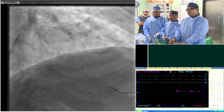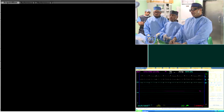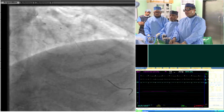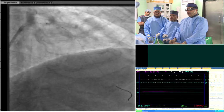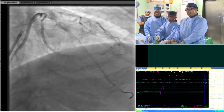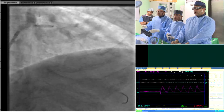I think the other problem is the angle with the calcium that's preventing the OCT catheter from going in. Go higher. Go higher. 20. Approximately. What pressure are you going up to currently? We went up to 20 atmospheres.